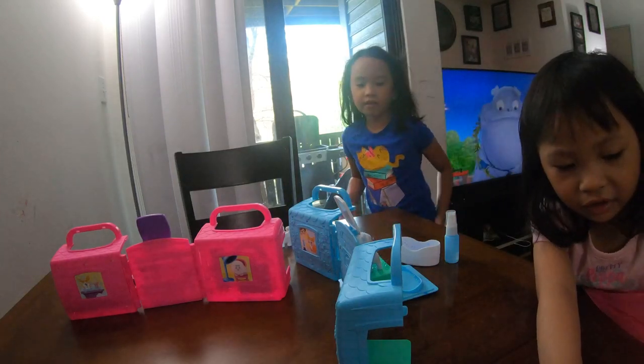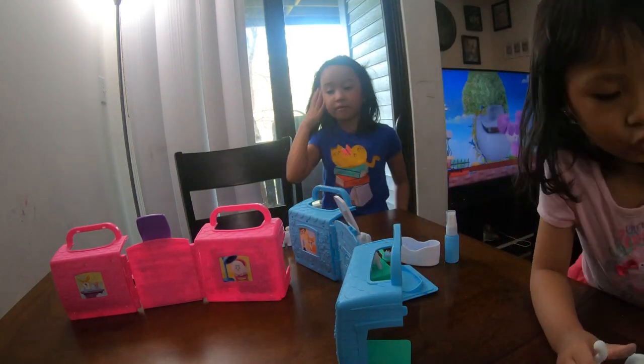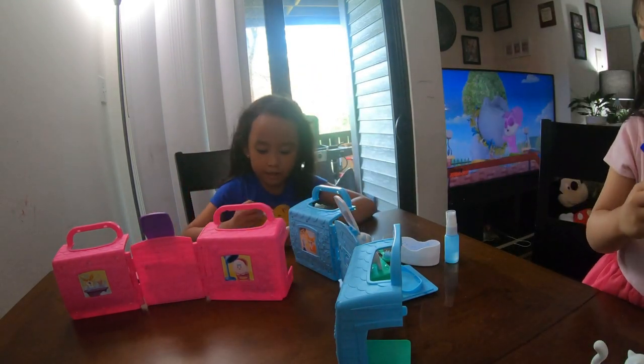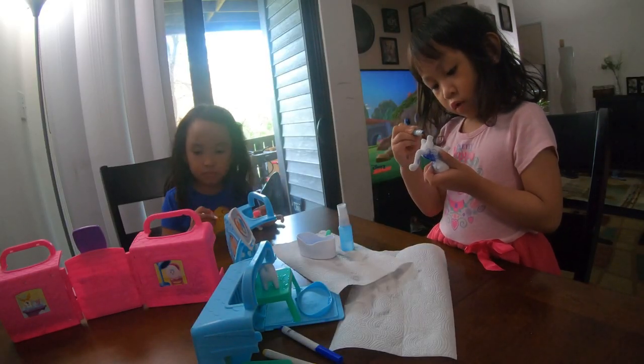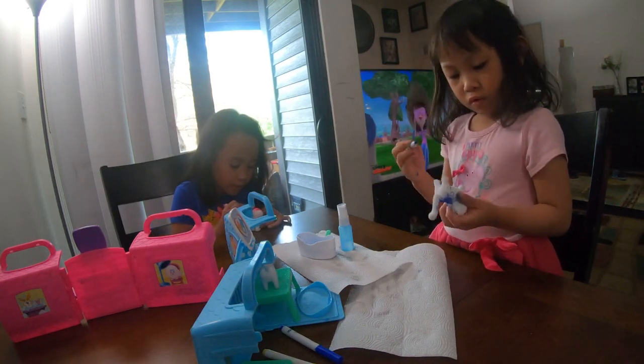Okay, you go color your kitty over there. Here's your markers. I'm gonna continue coloring mine. That was a good spray off. Maybe we should do the spraying later. It's a little wet. I'm gonna do mine later.